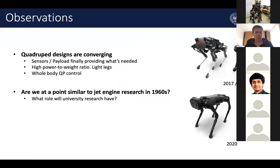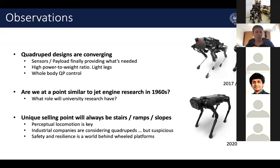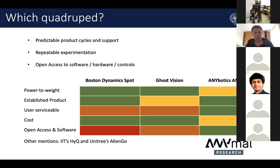So there's a shift in legged robotics research that might be similar to what was going on with, say, jet engines or microprocessors in the past. And there's a question about what role universities play when there are professional development teams moving just as fast as what we're doing in research. I would reiterate that perceptual locomotion on uneven terrain is a key challenge and a key selling point. We continuously hear from companies who are interested in working with us on demonstrators, and there is quite a challenge to meet their expectations, particularly in safety-critical scenarios like in energy companies, things like ATEX certification. I've probably run over, so maybe we can come back to talk about which legged robot and what are the things that we've thought about when choosing it.